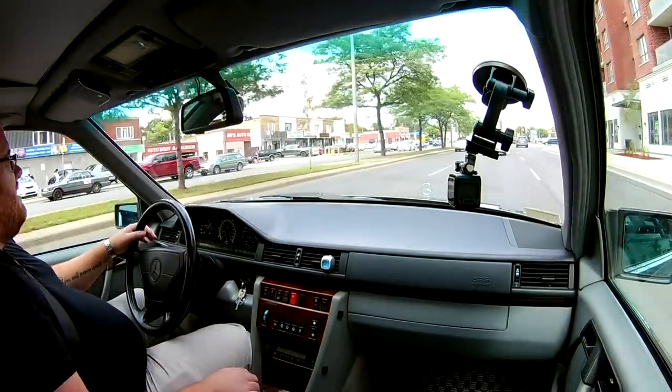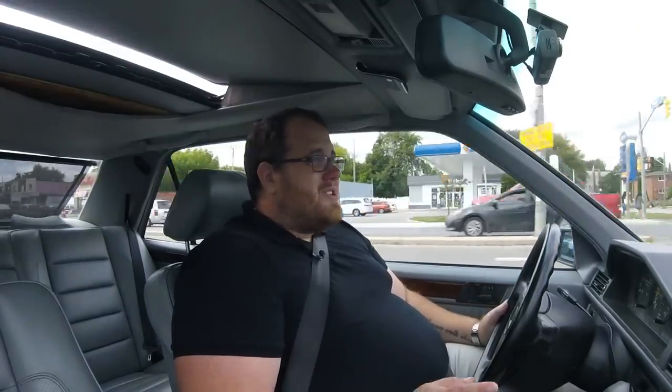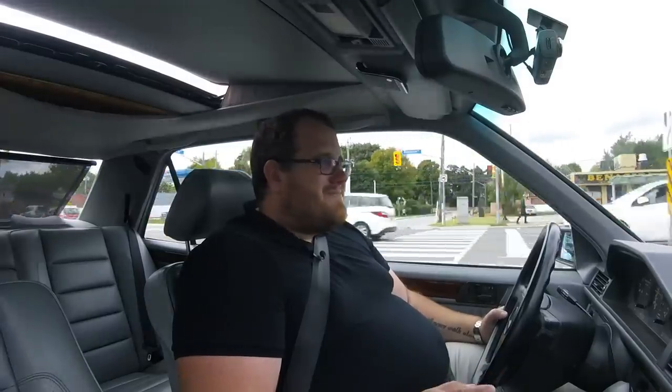It's pretty loaded on the inside here. You're not missing anything. No blank buttons, nothing. That's what you want to see from a luxury car. And unfortunately, you don't get that with today's cars. Still have blank buttons, even if you get the fully loaded one.